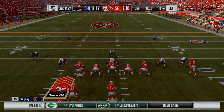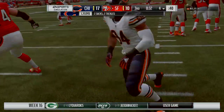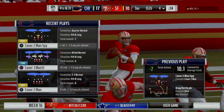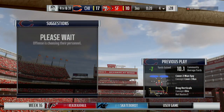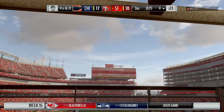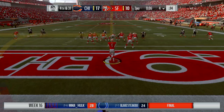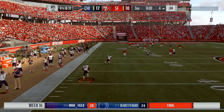Here we go. No run call here. They'll look to throw instead. And the pressure gets to him again. Leonard Floyd in there to get him. And that's sack number 12 for him on the year. Here's Bradley Pinion now as the drive goes backwards, so he's on to punt it away. And he's able to get it out quickly, and this is not a bad kick here. He'll take it at the 42.